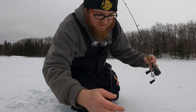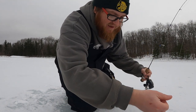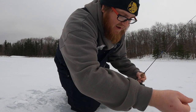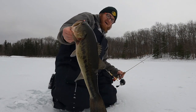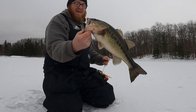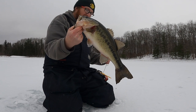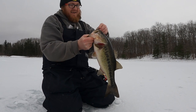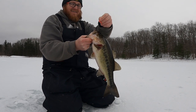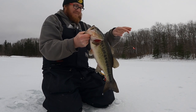Oh, it's a big bass. Real big bass. Get that mouth in the hole, buddy. Oh, God. Look at that. Look at that, folks. Just nuts what you can get on a little tiny jig and an ice rod. Absolutely.